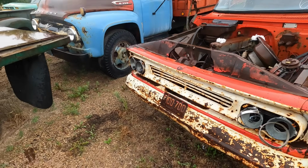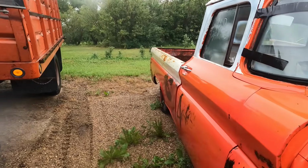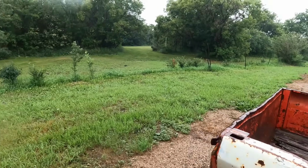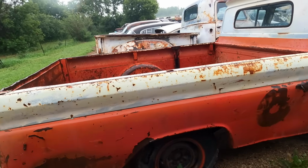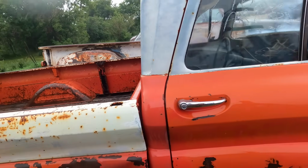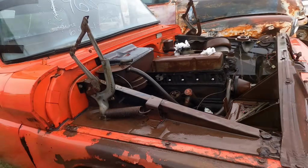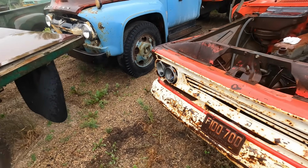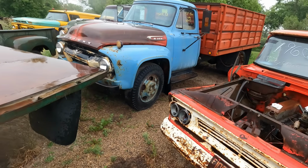Kind of reminds me of Jeremy's truck down in Red Deer. Kind of similar colors. 1960s, not my favorite, but somebody got the dash out of it too. 63 to 66 are what I really like. These are the sold trucks. You guys want to do a quick little peek in here?